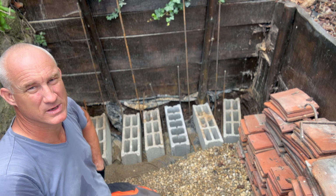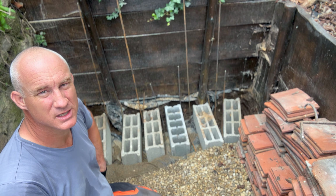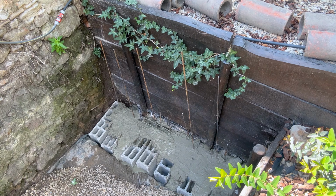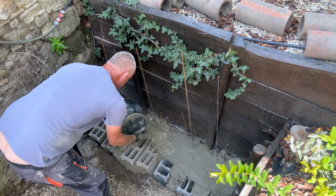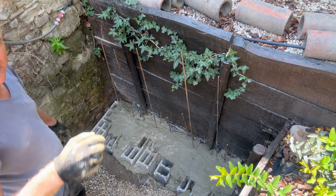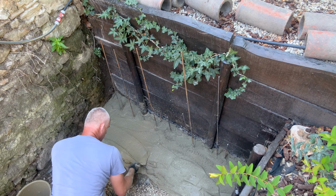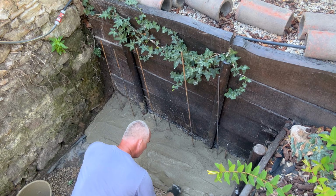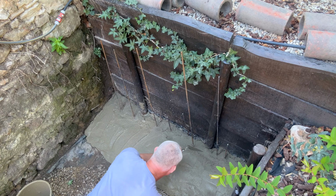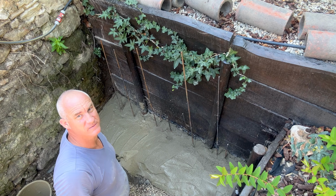I just put in some more rebar. I've got it laying around anyway, it's cheap. Yeah, I'll put in some more, just for good measure. That will be fine. That will be strong enough. That's a pretty decent foundation.